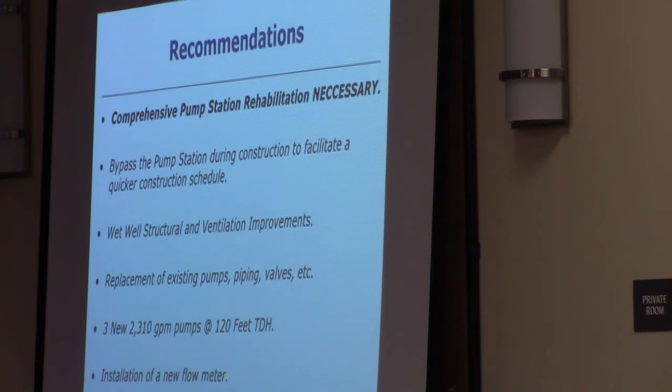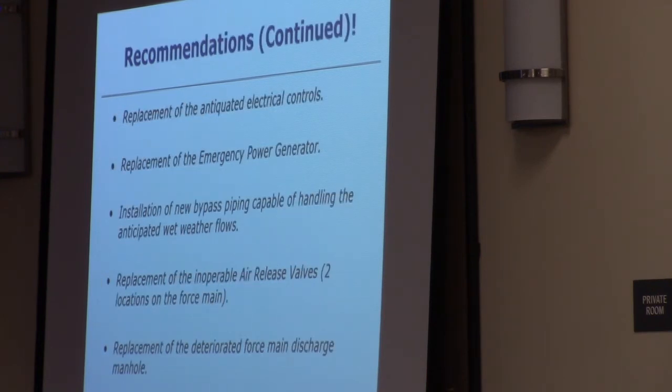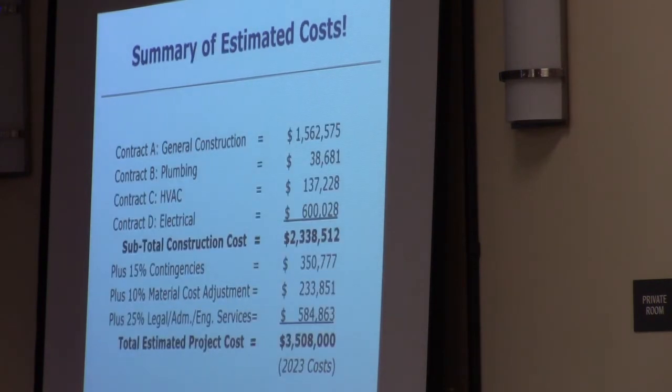A new flow meter, put a flow meter in there to know what the flow of the system is. Replace the antiquated controls, replace the generator, install the bypass piping, as I mentioned, as part of that temporary bypass, which will become a permanent bypass in the future. Improvements to the air release valves, 2 locations, replacement of that force main discharge manhole, and improved security measures at the pump station itself.